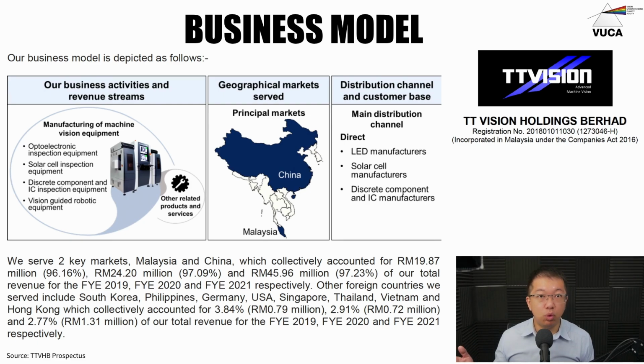Earlier I mentioned one of their subsegments is vision guided robotic equipment. This is actually a complementary equipment to either one of these 3 client niches that they serve. They do serve other foreign markets as well, but they are very, very negligible in the bigger scheme of things. For example, South Korea, Philippines, Germany, US, all these collectively are only 3.84%, or less than 4%, of their total revenue. So it's not that they are not in other markets, but their principal market is in China and Malaysia.